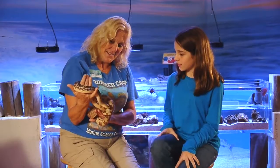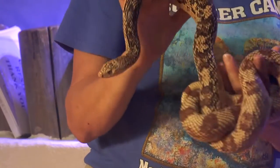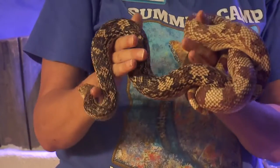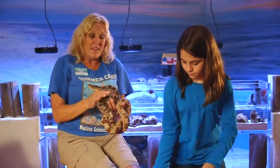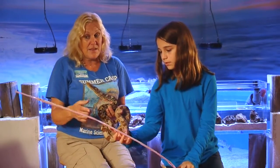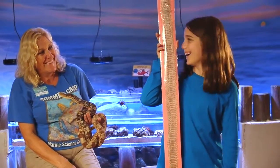And how big is he? He is pretty long right now. He's 9 years old and he's already over 5 feet. We actually have one of his molts, which means when he starts to grow, he's going to leave his skin behind. And yeah, there you go. Look at that. He's actually taller than you now.